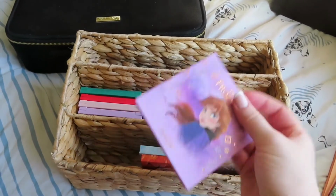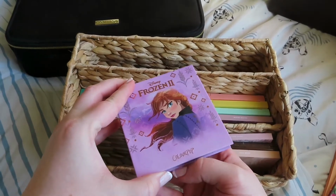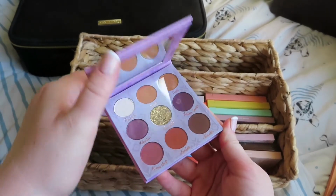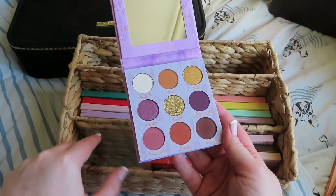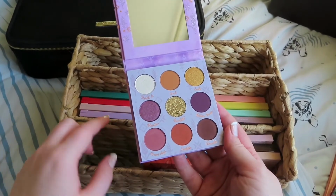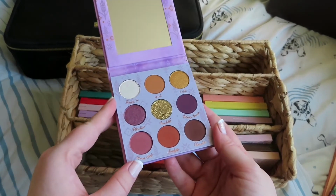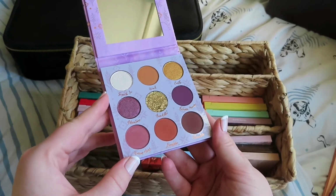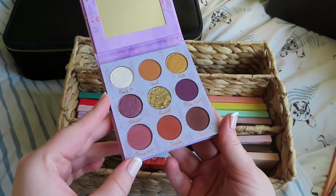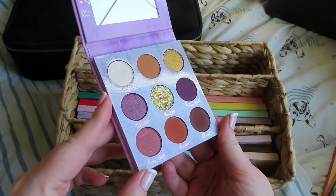Okay, so first of all, I've got the Frozen 2 Honor palette. This one was a Christmas gift from my mum and dad. I'm a huge fan of Frozen. The first Frozen film means quite a lot to me. Reminds me of some good times. So this is the Anna palette.